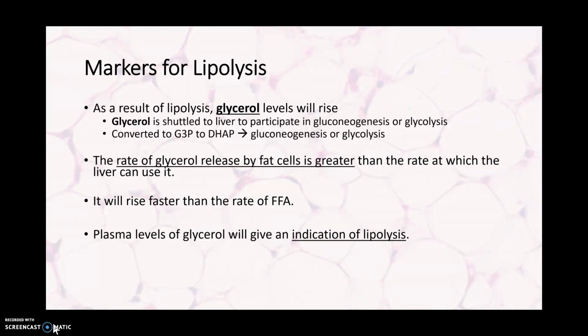Glycerol can be shuttled to the liver to participate in gluconeogenesis or glycolysis. It does this by being converted to G3P and DHAP, so we can use it in other metabolic pathways. The rate of glycerol released by fat cells is greater than the rate at which the liver can use it. So if we took a blood sample, we would see high levels of glycerol in the bloodstream, because even though we're shuttling a lot over to the liver to be used in other pathways, we're breaking it down too quickly for our liver to use it at that same rate. So a good marker, if I took a blood sample and measured glycerol levels, could indicate whether you're going through high amounts of lipolysis or not.